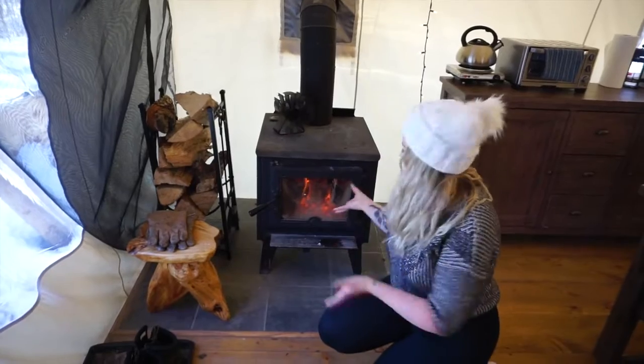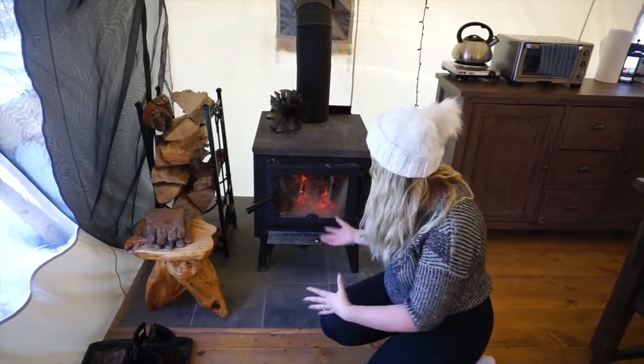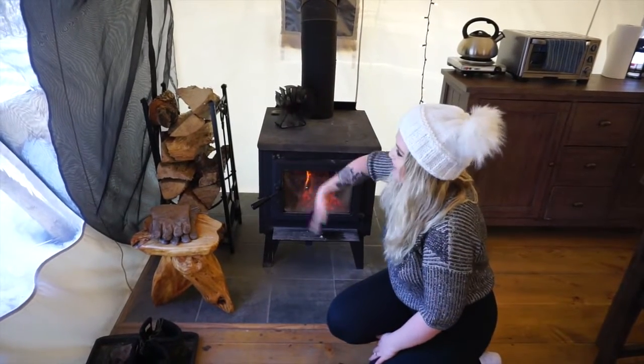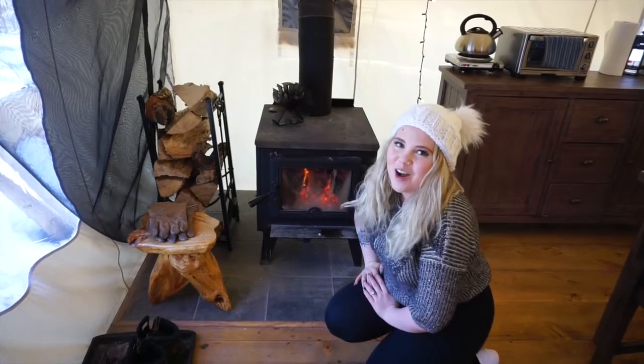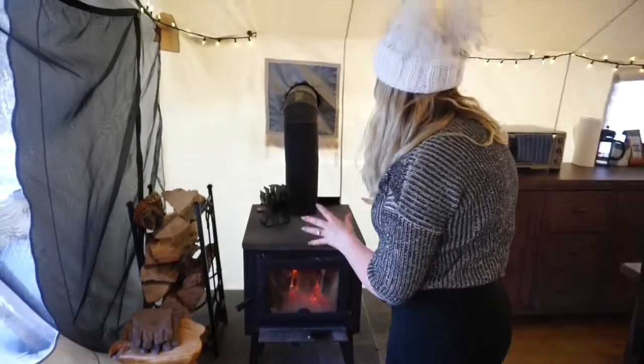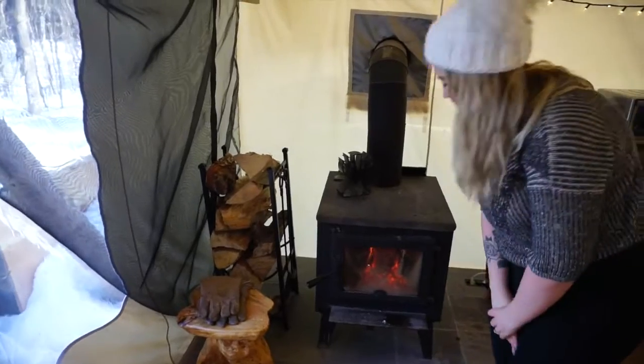So this is where a lot of our heat is coming from. So it's super warm in this area. Obviously, Luca is going to be doing a lot of the tending to the stove fire because that's his job as the man of the tent. So this is a lot of the heat source. It's so nice and warm just coming out from outside. I'm loving this area right now.